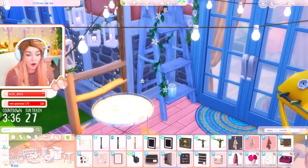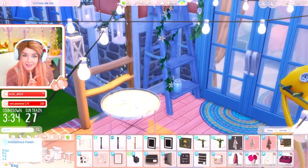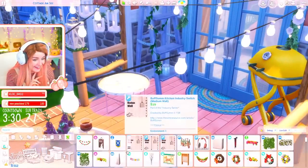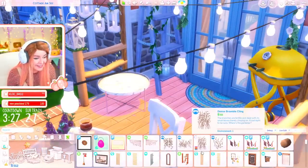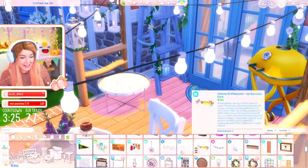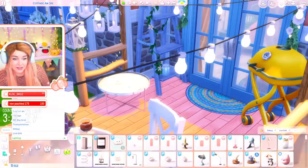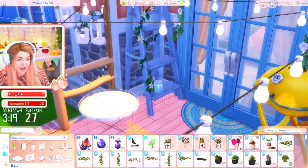Claire, watch your money. Oh, geez. How did that happen? I put so much money to start this build. I'm actually getting towards the end of my money. No way. I'm going to have to cheat some more money into the household, I think. Wow.